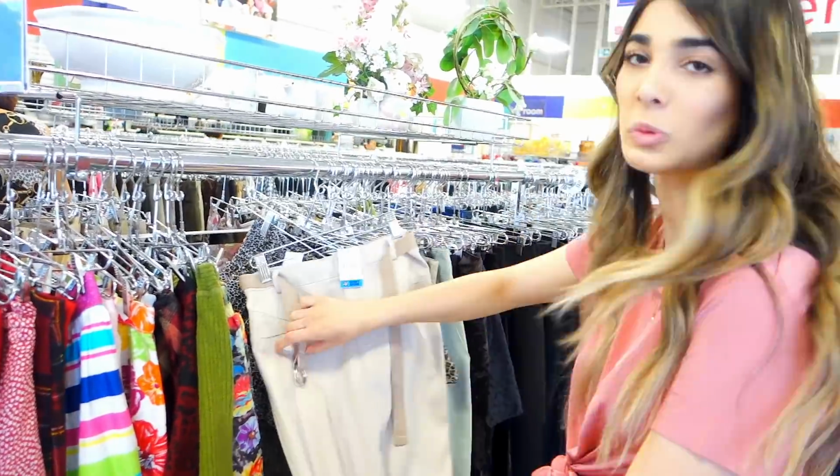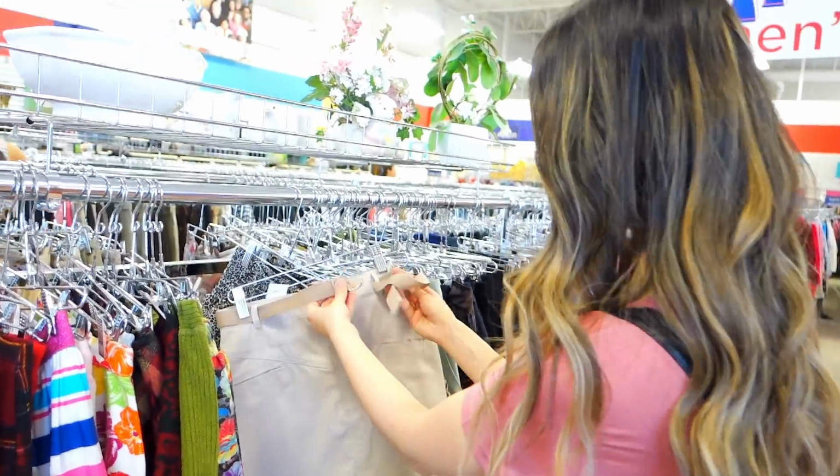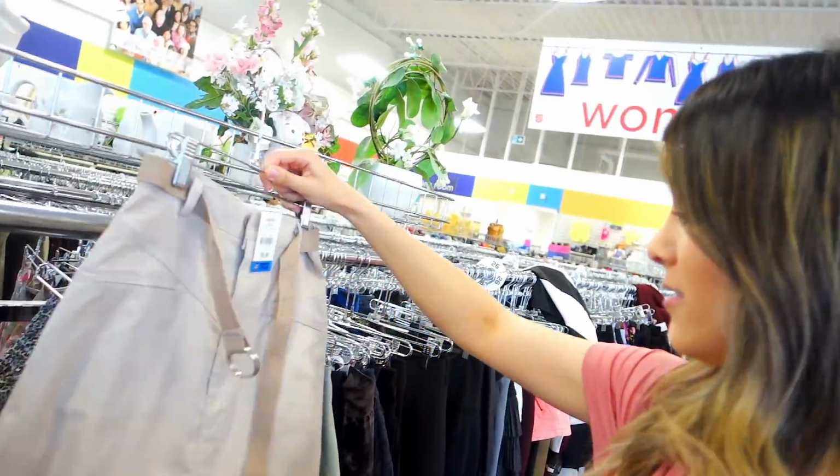Skirts is for sure something that I love to wear because you guys can see it's so easy to just throw on an outfit. It's actually amazing. These ones are also really on trend with like the attached belt. They look really good, so I'm gonna try them.